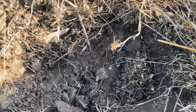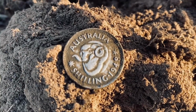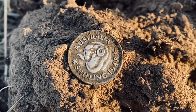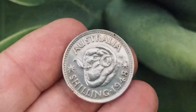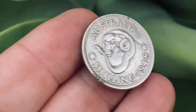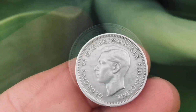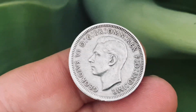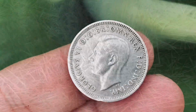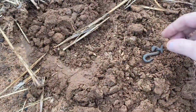Nice high tone here guys, and look what we got ourselves, the Ram's Head shilling, silver. Let's go back to it and see if we can find some more good stuff. There it is, the Ram's Head shilling. I find lots of these, pretty good condition except for a little ding on the side, but that's nice. And check out the other side, awesome, happy with that. I must have found about 50 of these now. They're really cool.